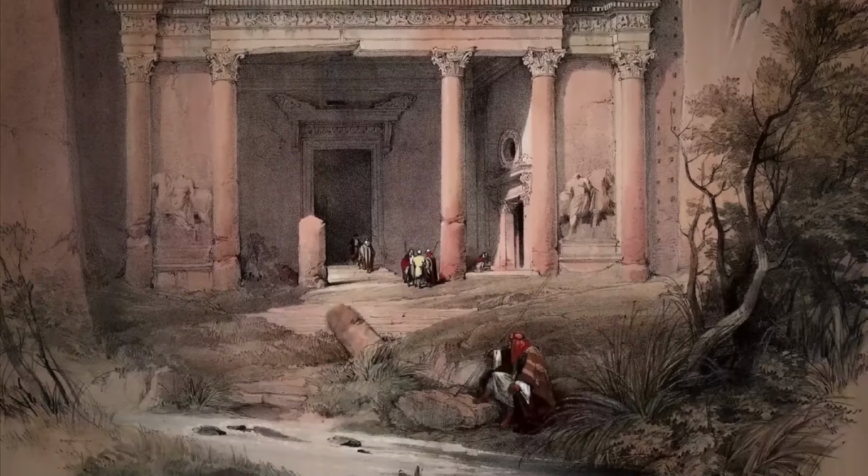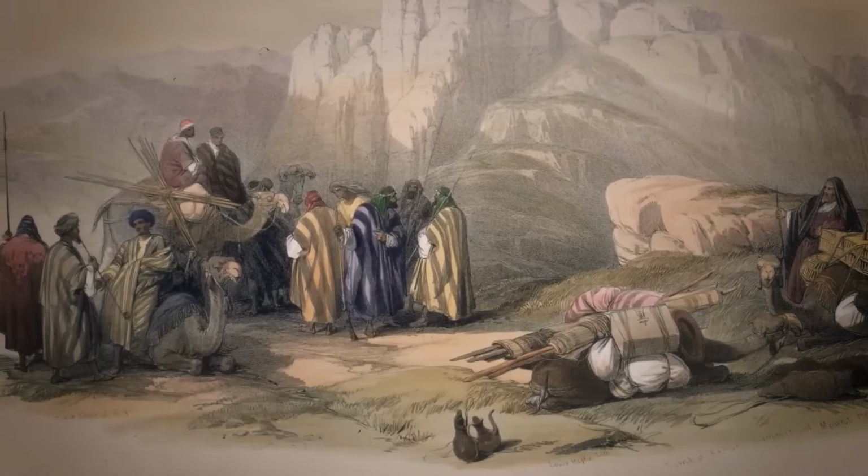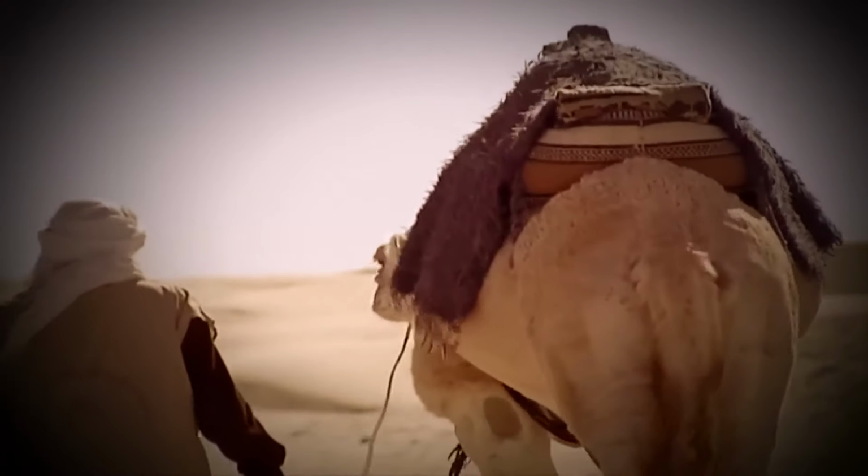These talented builders made Petra their capital, which thrived due to its strategic spot on major trade routes, connecting different civilizations and bringing wealth and cultural exchanges.